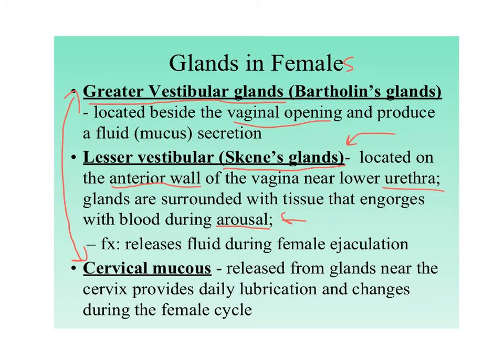And the last one is the cervical mucus, released from glands near the cervix, which provides daily lubrication. The consistency changes during the female cycle. The consistency and the amount change depending on what time of the month it is.